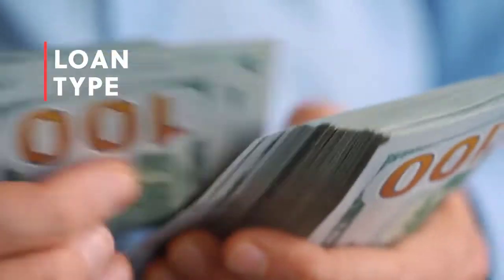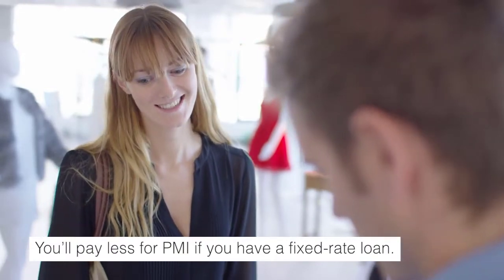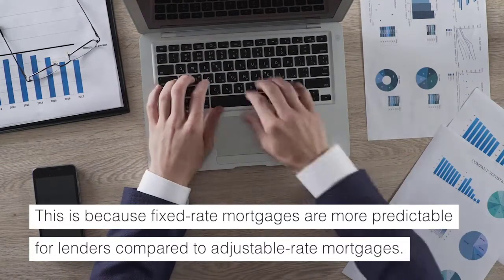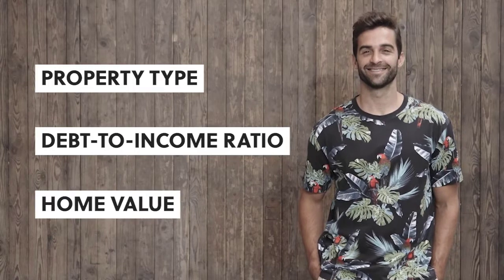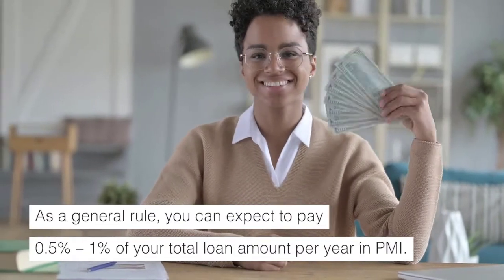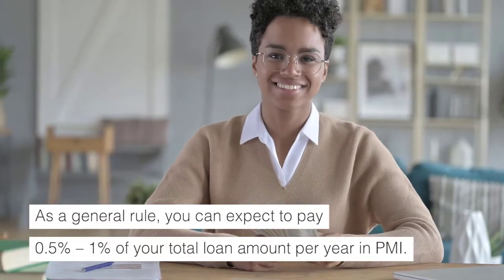Your loan type. You'll pay less for PMI if you have a fixed rate loan. This is because fixed rate mortgages are more predictable for lenders compared to adjustable rate mortgages. Your property type, debt to income ratio or DTI, and home value may also influence how much you pay for PMI. As a general rule, you can expect to pay 0.5% to 1% of your total loan amount per year in PMI. What does PMI cover?